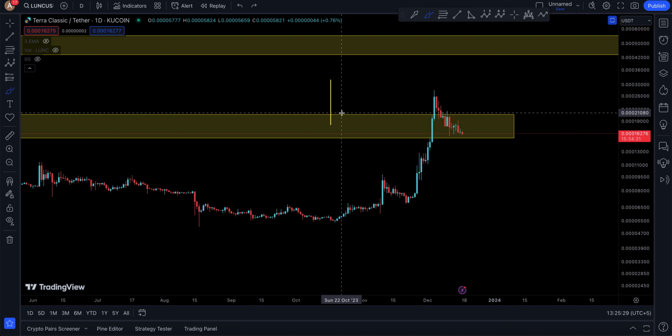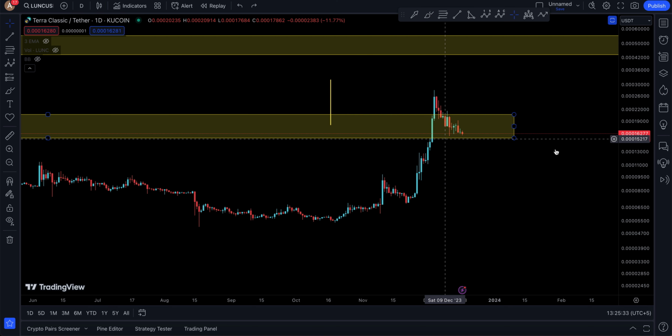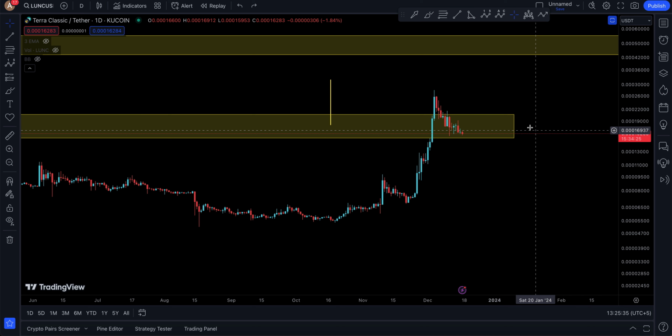There is one more wave. I'm really expecting one more wave. I'm not very bearish on it, but then again, we're going to see what happens.